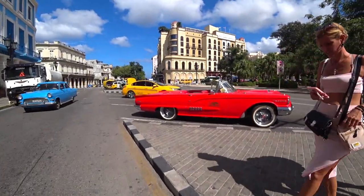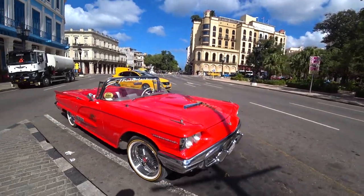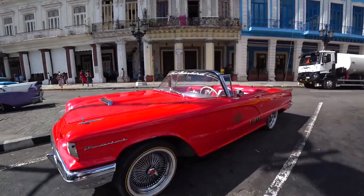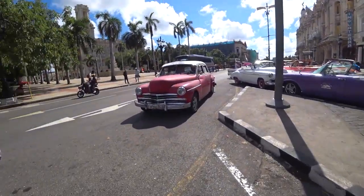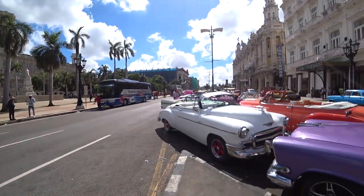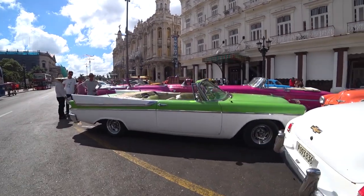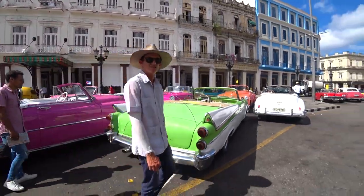Look at this beauty as well. Look at the alloys on that. Yeah, that is quality. Love it. Even the taxis are cool. I feel like I've been transported back into the 1950s. Absolutely loving this. Loving the fins on the back of that as well. Very good.